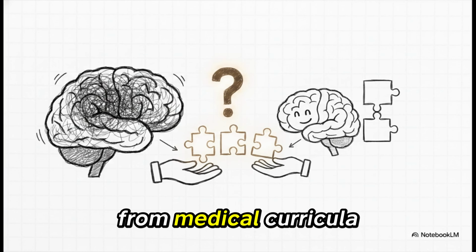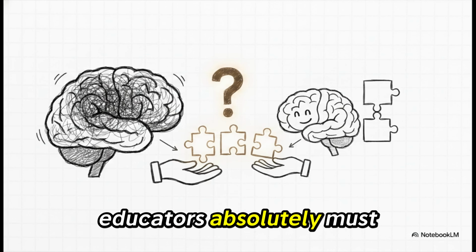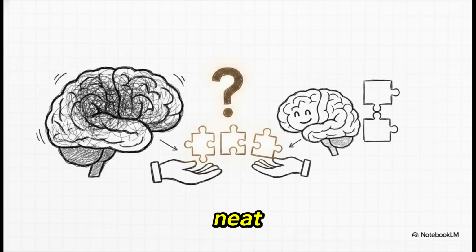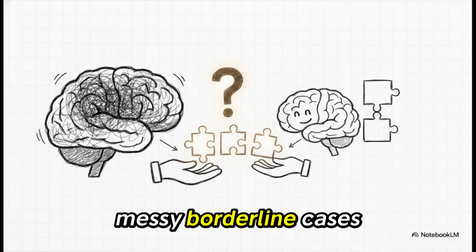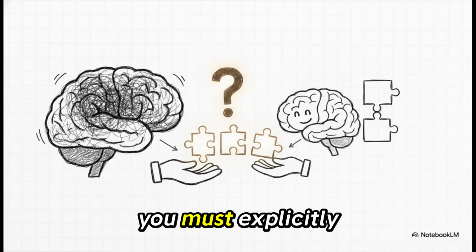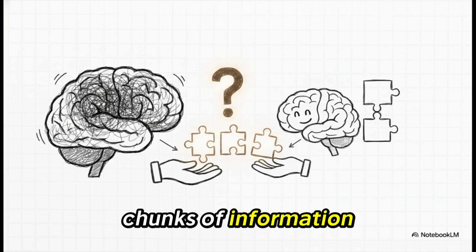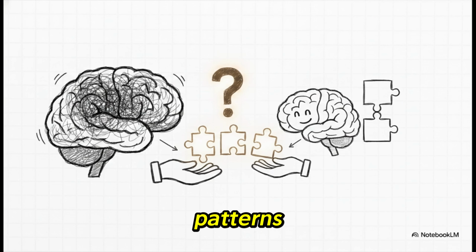The takeaway here from medical curricula is profound. When building these programs, educators absolutely must transition from showing neat, typical cases to messy, borderline cases. And crucially, you can't just show the physical execution. You must explicitly reveal the why. You have to expose those hidden chunks of information so the novice brain can start building its own patterns.